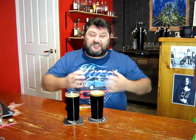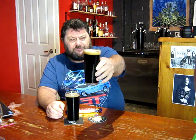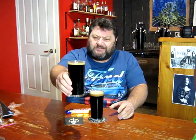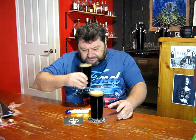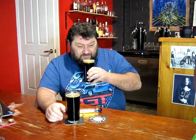But 1036, that's a big beer. You see, she poured a lovely head. It's holding them. Beautiful head. The bottle version, not quite so much. Now there's not a lot of nose. It's very light on the nose for what's in here, for the amount of stuff that's in there.